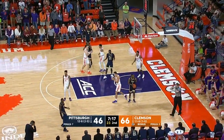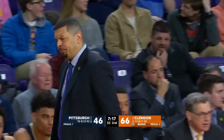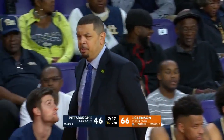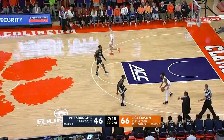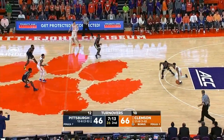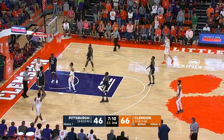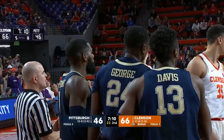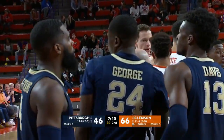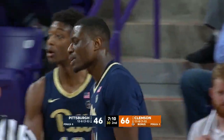Johnson, travel. White met him outside the lane. That's 12 turnovers for a Pitt team that averages 14.5 turnovers a game. And Xavier Johnson and Trey McGowan both turn the ball over more than they have assists on the season. So they're highly skilled, very athletic, yet they're learning how to play with pace and making decisions at a really fast rate, because the teams in this league are speeding them up to try to make them make decisions quickly.